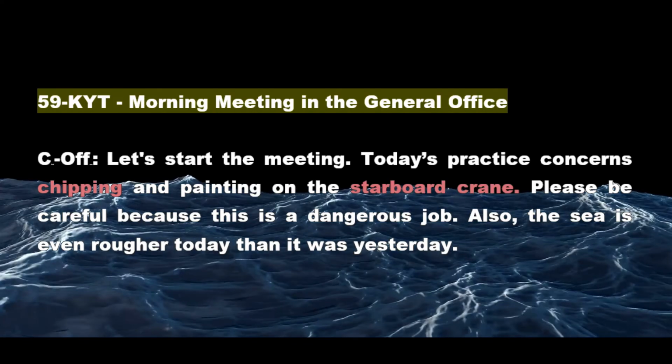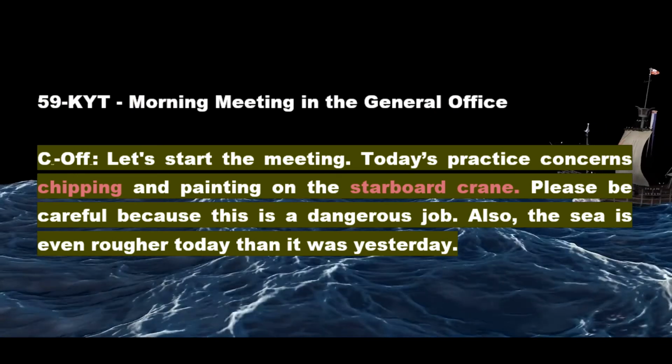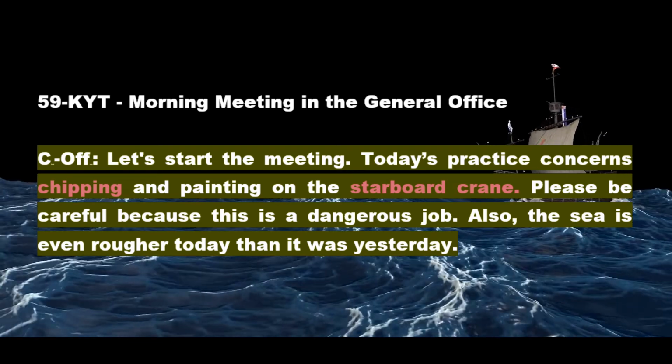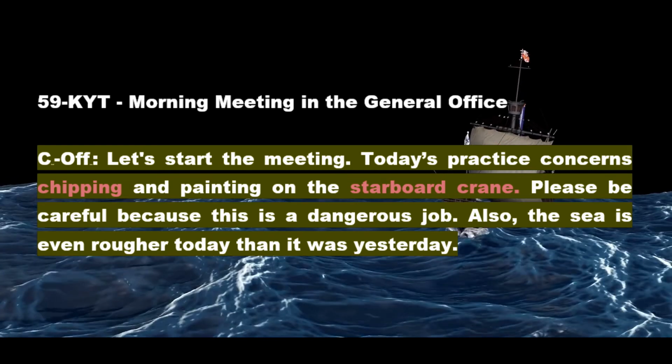59. KYT, morning meeting in the general office. Chief Officer: Let's start the meeting. Today's practice concerns chipping and painting on the starboard crane. Please be careful because this is a dangerous job. Also, the sea is even rougher today than it was yesterday.